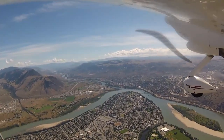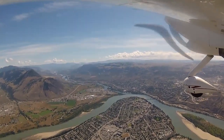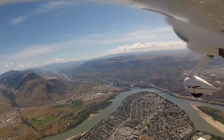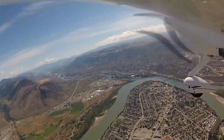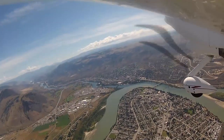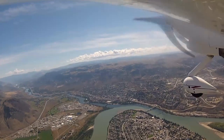Kamloops Radio, Air Sprint 827, Alpha short 09, starting the backtrack for departure 09. Air Sprint 827, roger. And if able, request the expedited backtrack, traffic inbound from the northwest, IFR Dornier, estimating in 8 minutes. Okay, we'll expedite, Air Sprint 827. Roger, thank you.